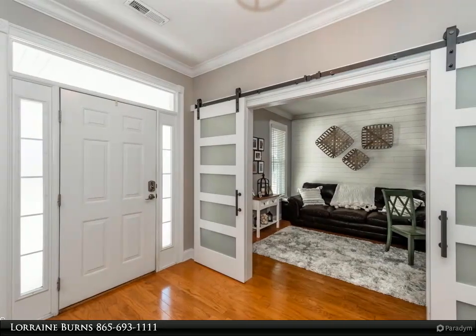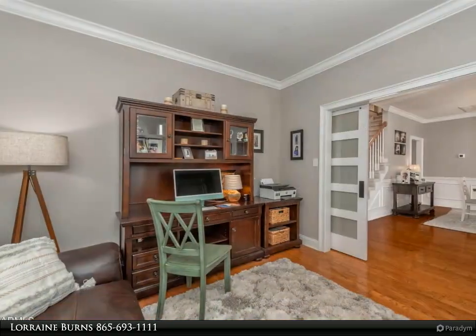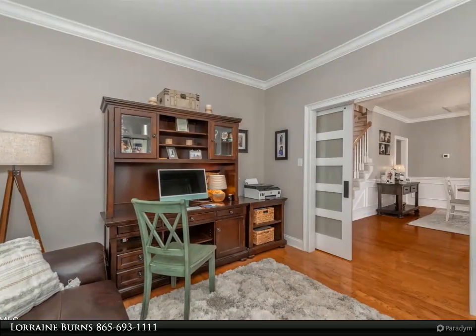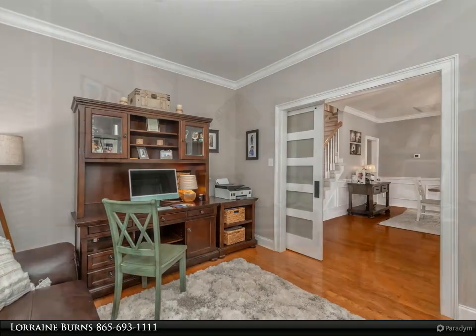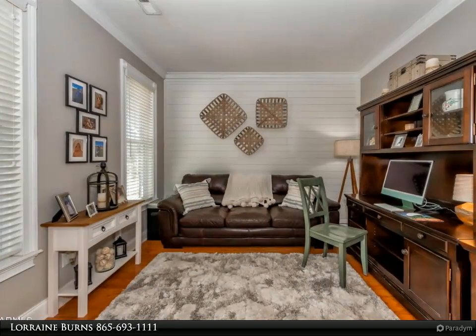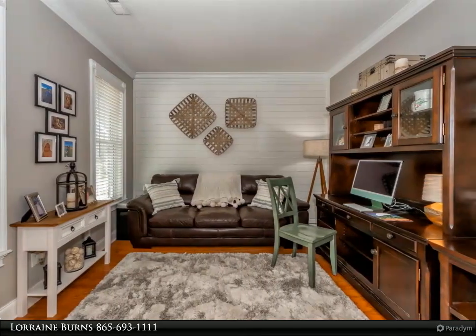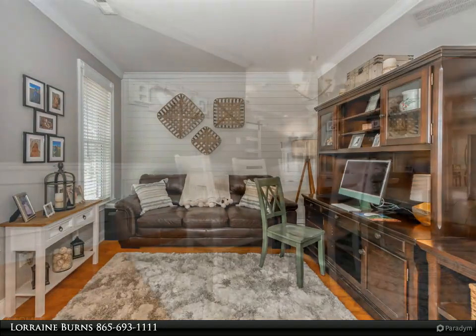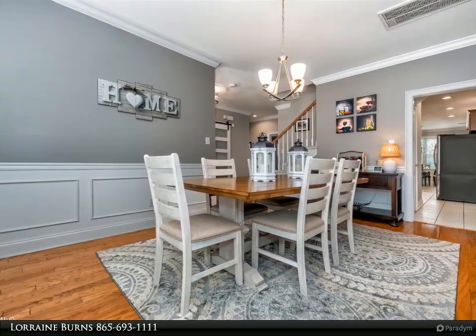Fresh neutral paint throughout, unique feature walls, and a beautiful barn door make this a home you don't want to miss. Fully fenced backyard with natural gas grill and gazebo, and a smart irrigation system to keep your grass and flowers looking good all year. Located on a quiet cul-de-sac with easy access to Pellissippi Pkwy, open house Sunday 3/26 2 o'clock to 4 o'clock.